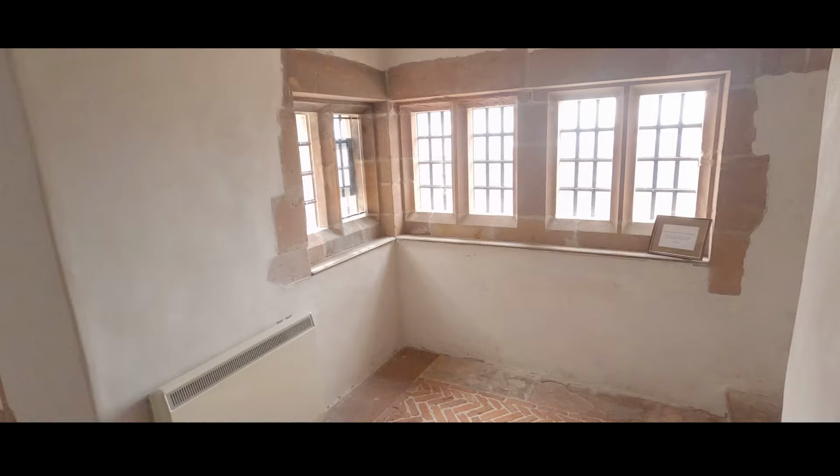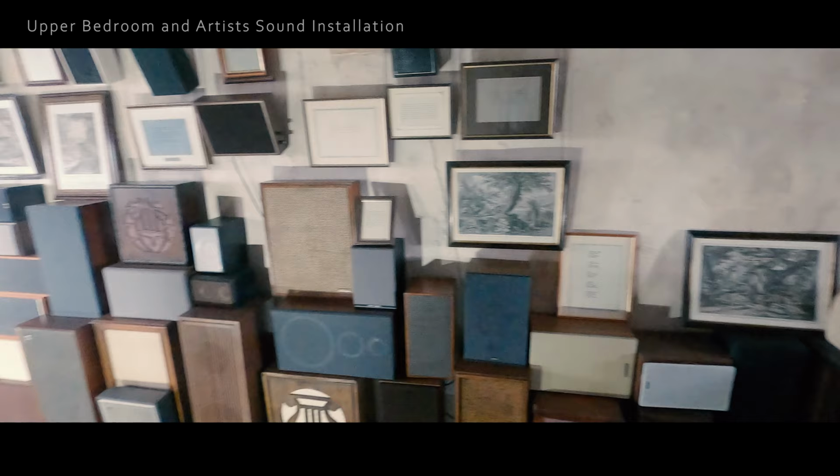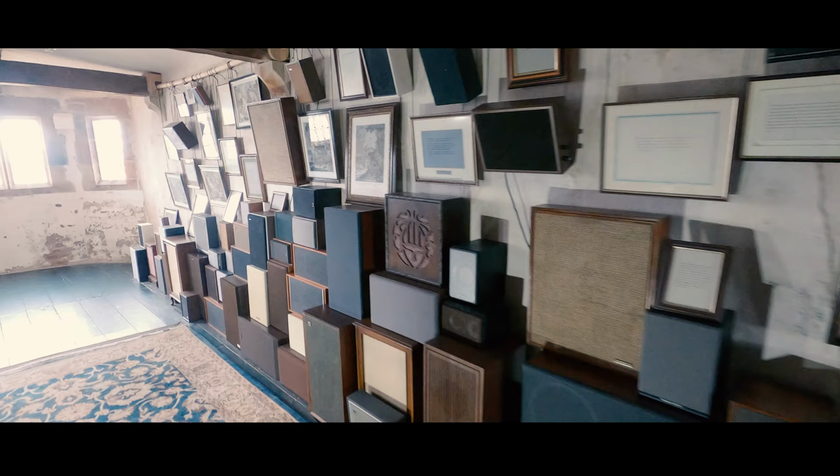In the upper bedroom, we found an artist's installation. The concept behind this was to employ a cellist to replicate the sounds of the island, the sea, the seals, using the cello. Quite haunting, quite interesting to check out. You can find more information about this and the artist on the National Trust site.